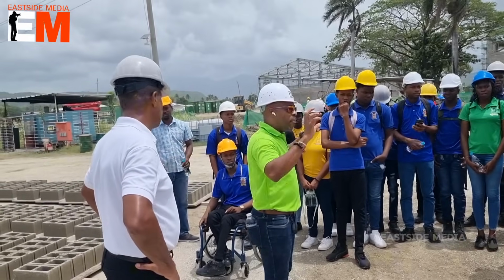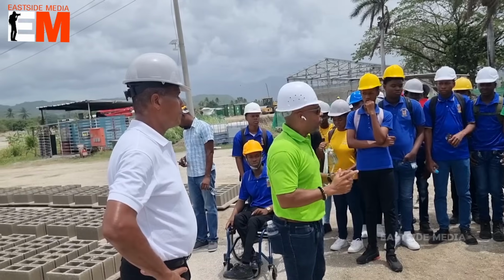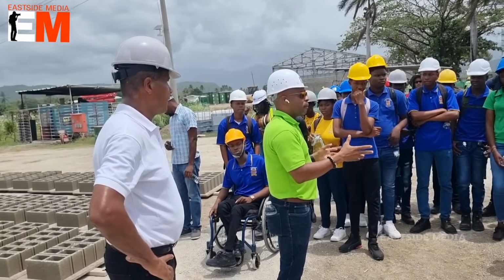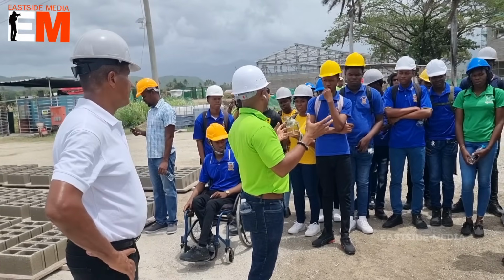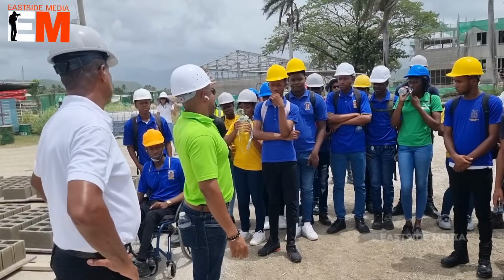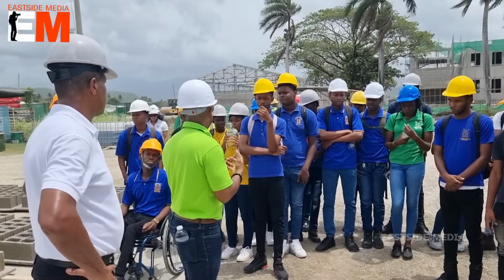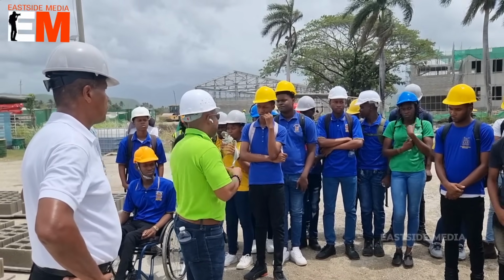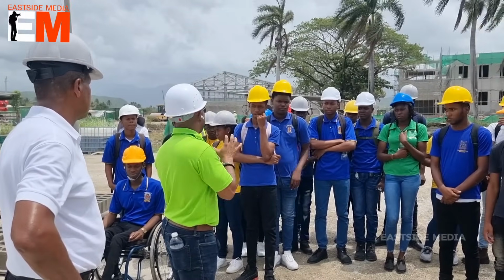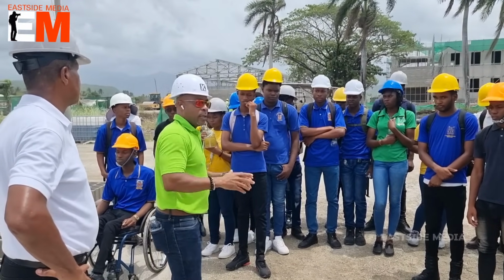Now, all blocks that are used on construction sites are supposed to be certified by the Bureau of Standards. Why do you think we need certification? Anybody know? Right, you want to make sure that the quality of the blocks meets a minimum standard. So if the block is supposed to break at a certain pressure or force, you want to make sure that those blocks break at that force. Okay? So here are the blocks.